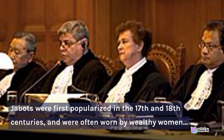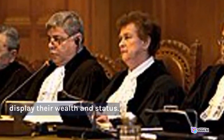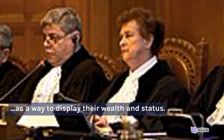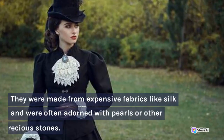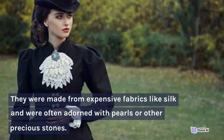Jabots were first popularized in the 17th and 18th centuries, and were often worn by wealthy women as a way to display their wealth and status. They were made from expensive fabrics like silk and were often adorned with pearls or other precious stones.